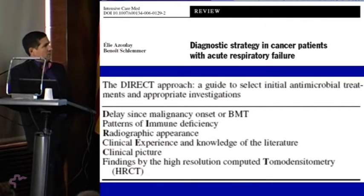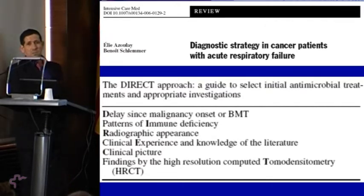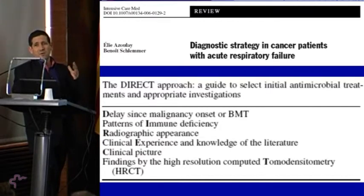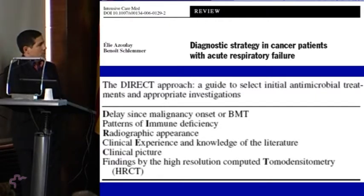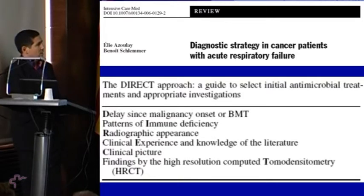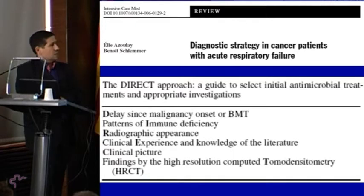You have the radiographic appearance, the clinical experience, and we as intensivists know that when a patient in 2 hours becomes very sick with high fever, acute respiratory failure, and shock, it is likely to be a bacterial infection, but sometimes it can be something else. You have the clinical picture, and you have the T for the high resolution CT scan. So using the direct attitude, sometimes you can very much gain time and understand better what the diagnosis is. Let me give you some examples.